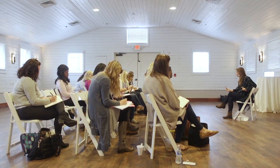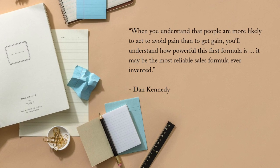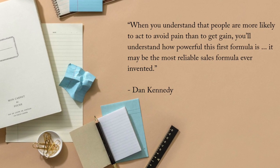Now, you've probably heard of problem-agitation-solution. Well, I've told my students and attendees at conferences that I've spoken at that essentially this is like the little black dress of copywriting formulas. It is going absolutely nowhere fast. In fact, famed copywriter Dan Kennedy called it the most reliable copywriting formula. He said, when you understand that people are more likely to act to avoid the pain than to get gain, you'll understand how powerful this first formula is. It may be the most reliable sales formula ever invented. Amen. So we're gonna start here.